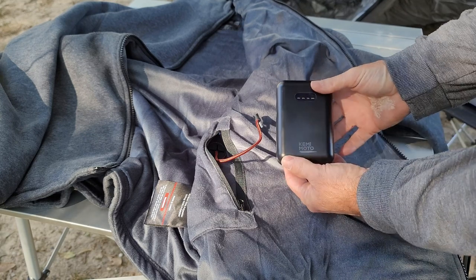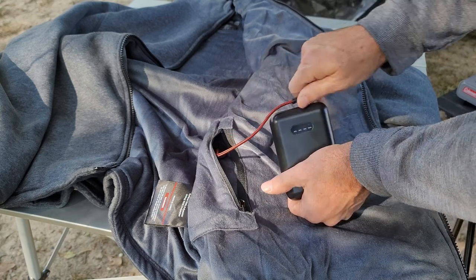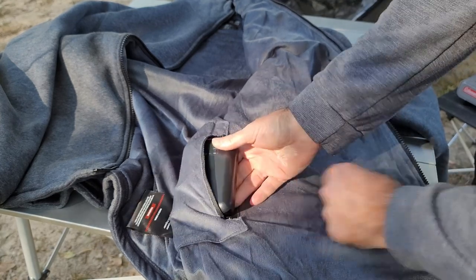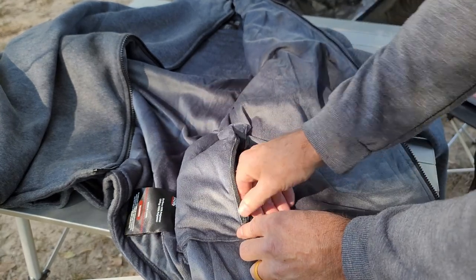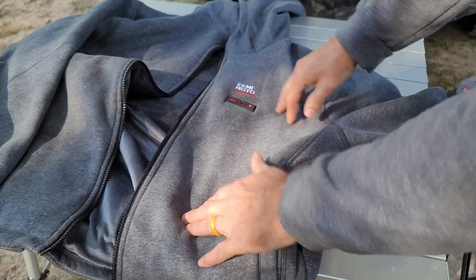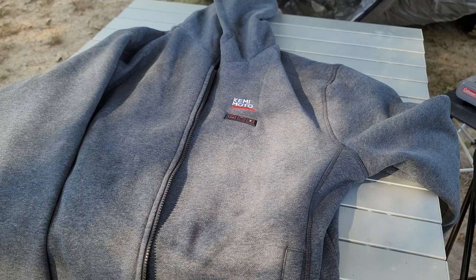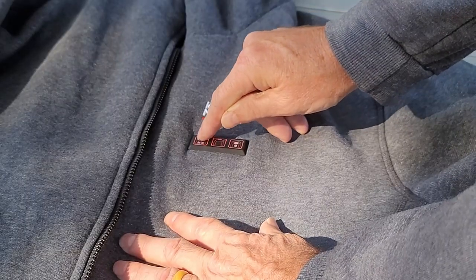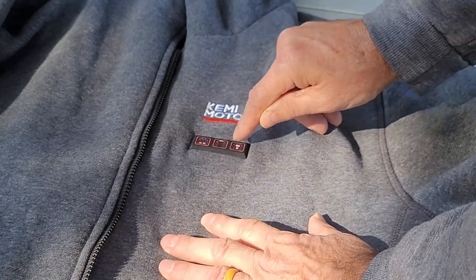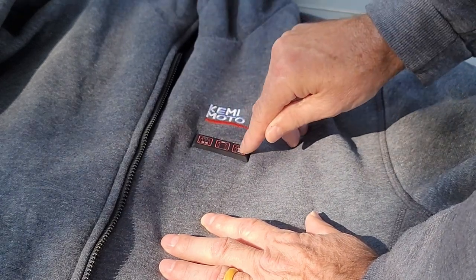In this particular battery pack, you have this type of plug to go with this jacket. You slide that in its pocket, zip it up, and you can see with the red lights that it is on. This is the pocket section, the first one is. This one is your neck, and then this is the back.